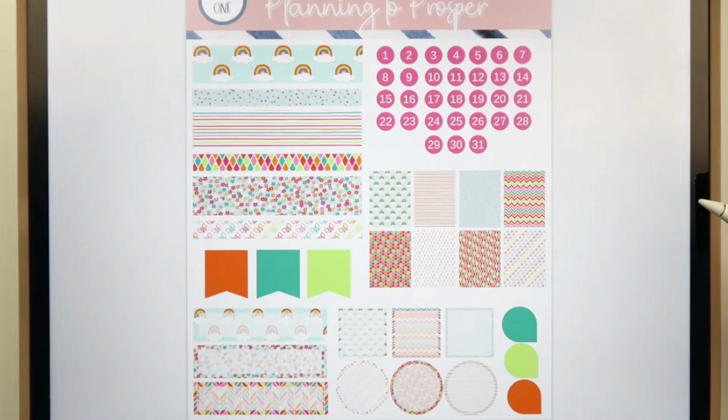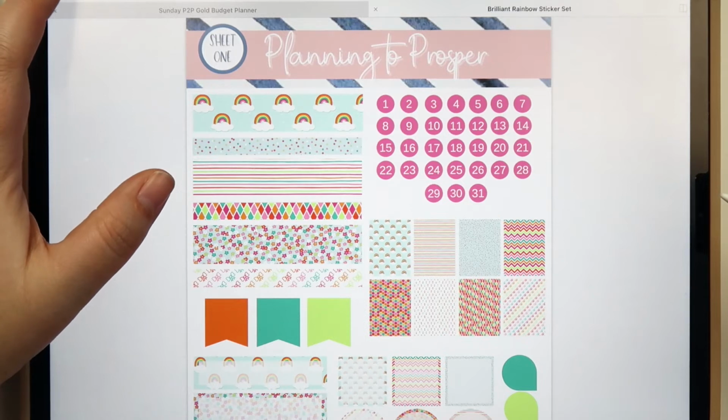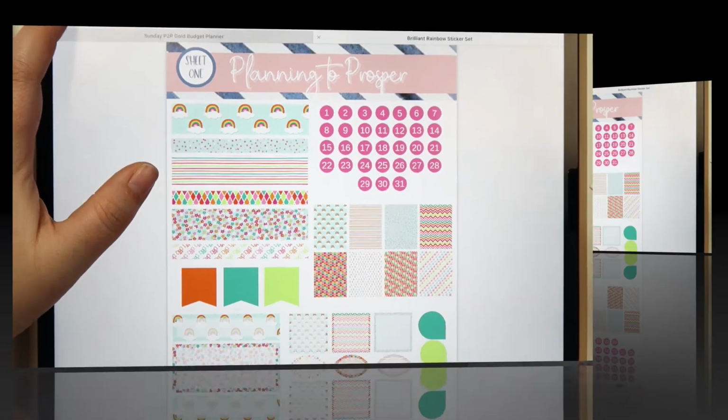So now I'm going to go ahead and throw on some music. I'm going to show you all the rest of the digital sticker kits, and then I'll pop back in to show you the budget sticker sets, and then we'll just move on to the inserts as well. So let's go ahead and go back to the stickers, and we'll start flipping through everything.